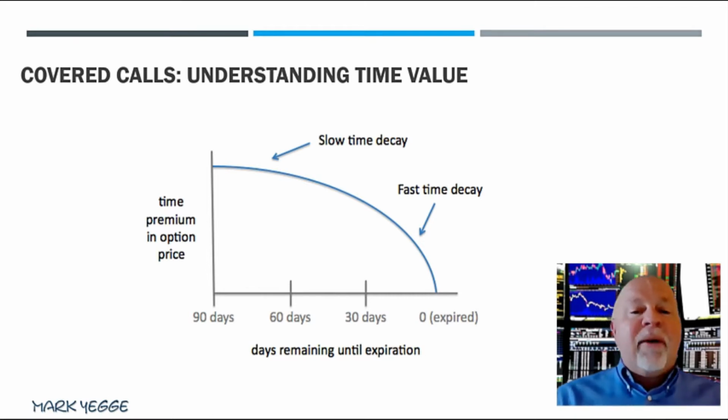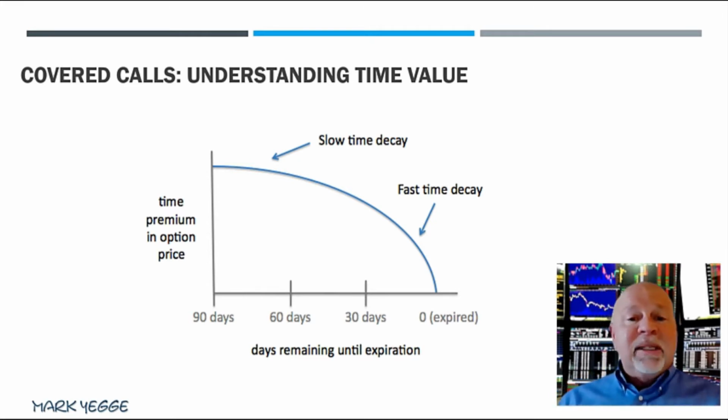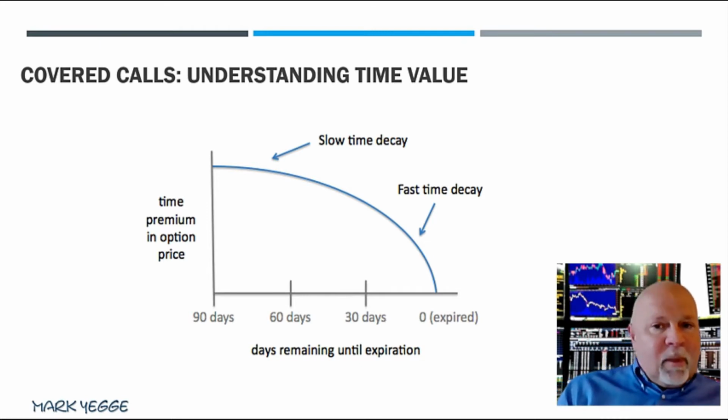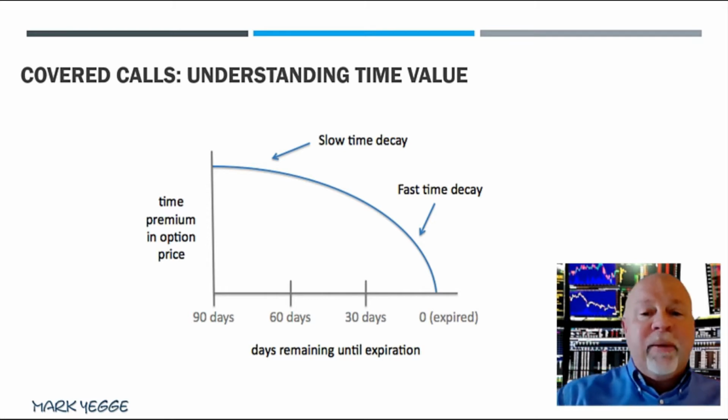You can knock off a 0 on those numbers. Those are for 90, 60, and 30 days. Knock off a 0, it's the same chart for 9 days, 6 days, 3 days, and 0 days. So you can even do it for hours. That's the way the chart looks. Right near the end is where you get all of your time decay.